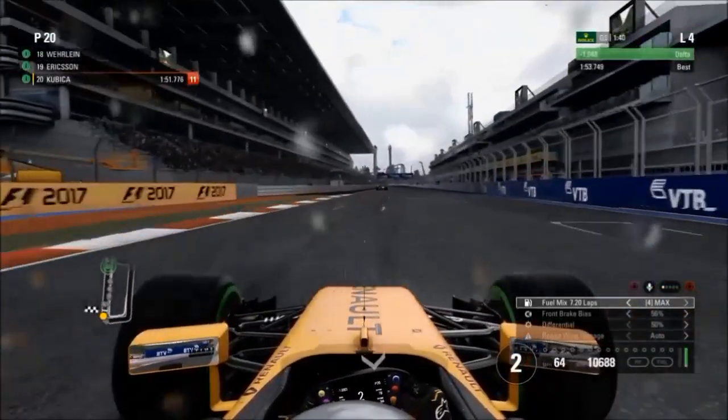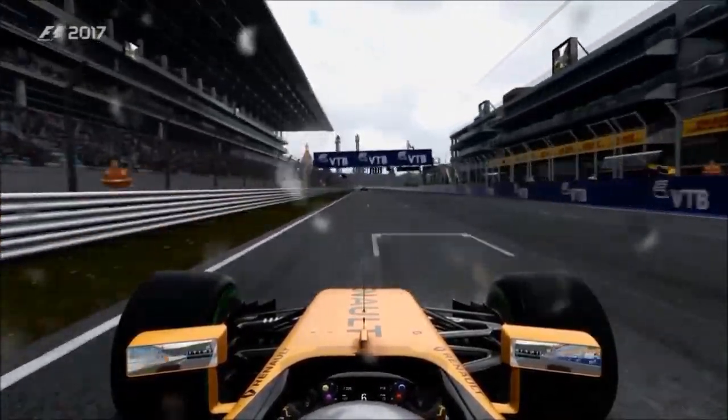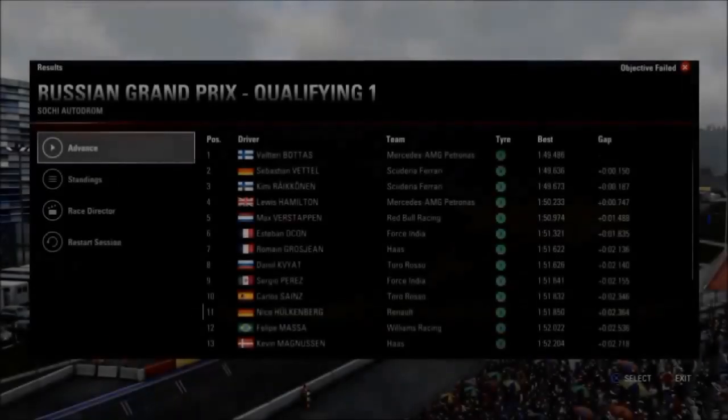We're gonna hang it all on the line. Last corner, we missed out. It's P16 and we're out in Q1.